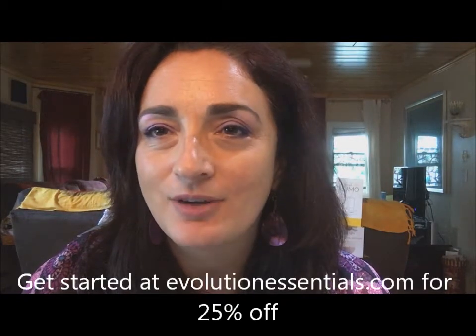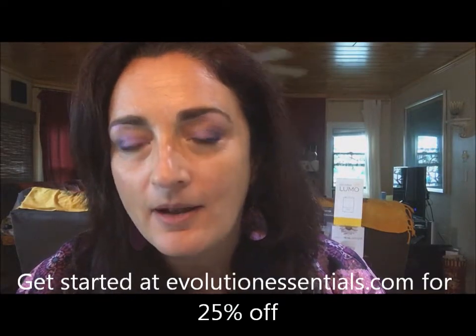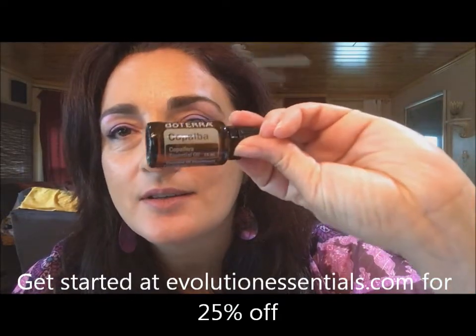So in terms of diffusing, you can diffuse this to calm and soothe your emotions and your neurological activity. You can also, if you want to uplift, combine with citrus or combine it with Siberian fir or a floral oil to create relaxation. So these are some tips on how to use Copaiba essential oil. That's it.